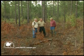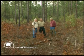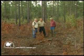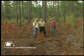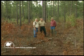Now your blue jack oak, turkey oak, they'll survive this kind of burn, and you'll have them come back, or if not survive totally. But we expect a lot of the grasses and forbs to come back in here between now and the fall.